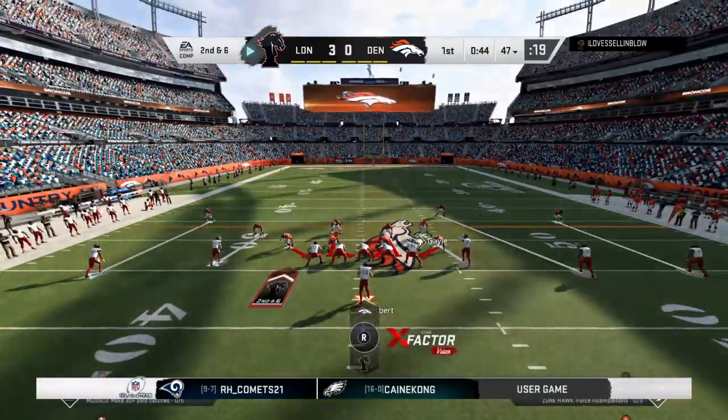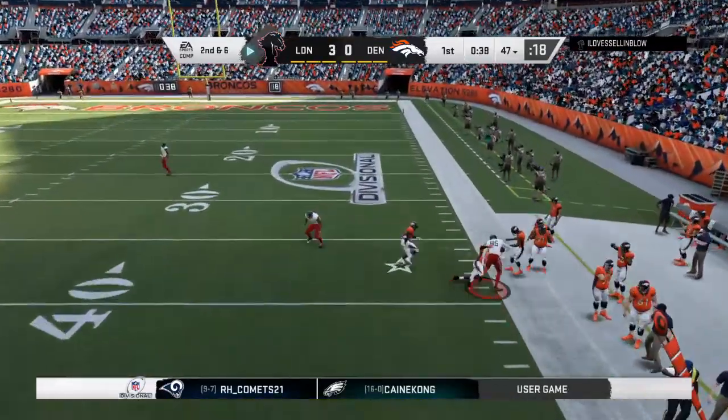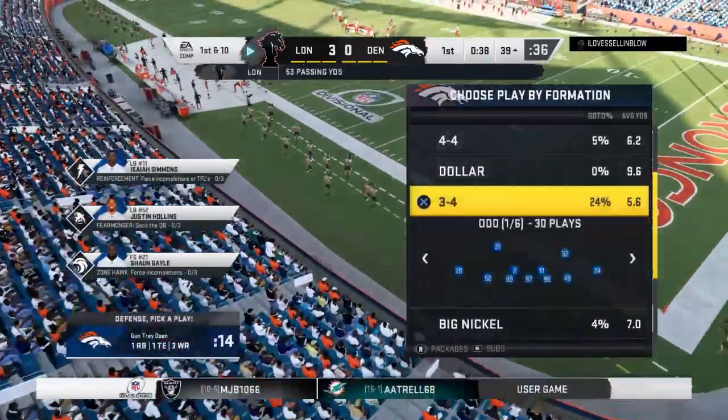Hey, Haywood. 2nd and 6. Got an open man. That's David Njoku, the tight end. His first reception of the divisional round matchup, but it's good for a 1st down as well.